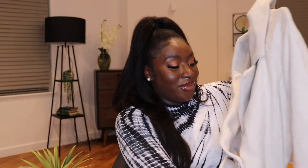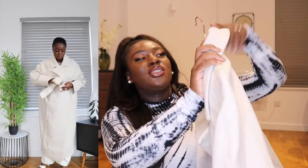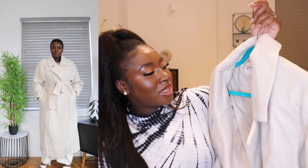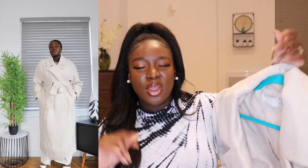Oh, this coat is heavy. This coat is so heavy, and it is amazing quality. So it's this coat right here, which is from, like I said, ASOS Design. Now, I got this in the size 18. One, because it was the only size available. Two, because I wanted it oversized. But usually when I say oversized, I don't want it to drown me. 18 was the only size that they had apart from 14, and I usually go up to size 16. So it is a bit bigger than I would like it to be.